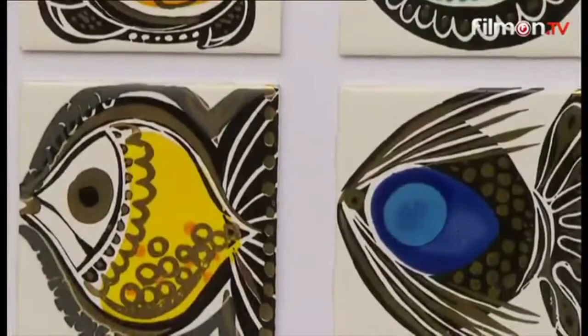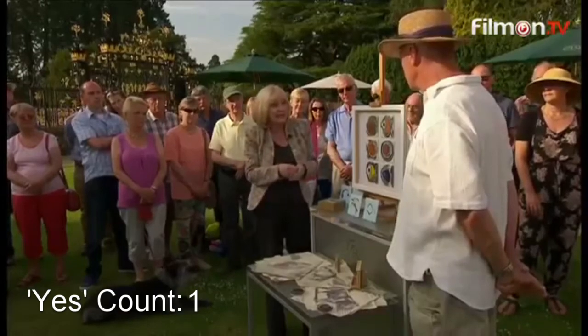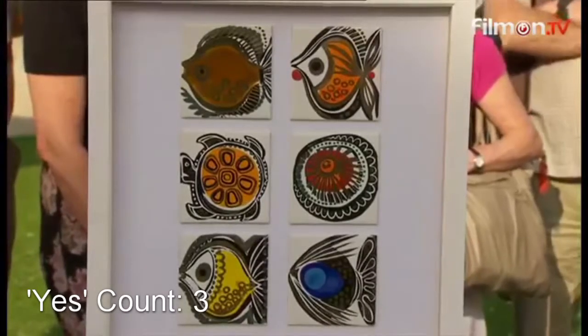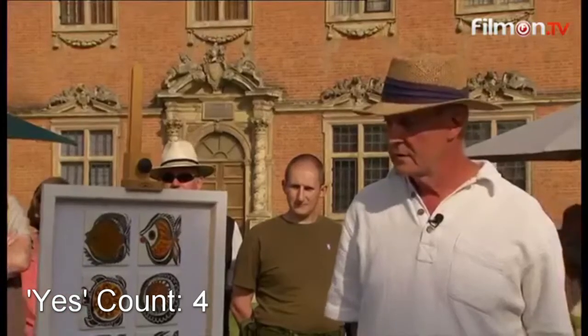It's interesting to look at Johnson tiles. Of course, one of the great producers of tiles. And these are so 60s. They are indeed. Marvellous colours, great shapes. You can just imagine the tiled tables that these often were used on, from that period.